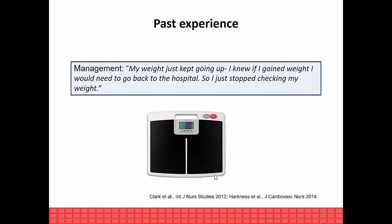It was a bad thing because then she knew it was time to go to the hospital and she didn't want to go. The good thing about checking weight is preventing hospitalization. So trying to spin it around so that checking the weight, let's come up with a plan so you don't need to go to the hospital. So working through some of those things.